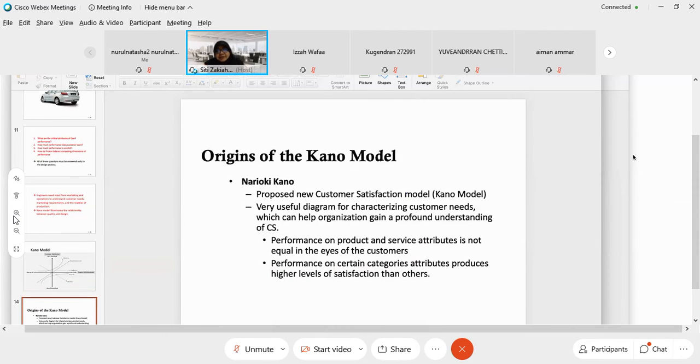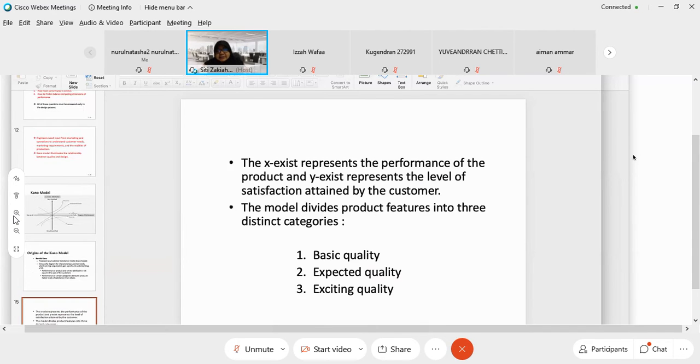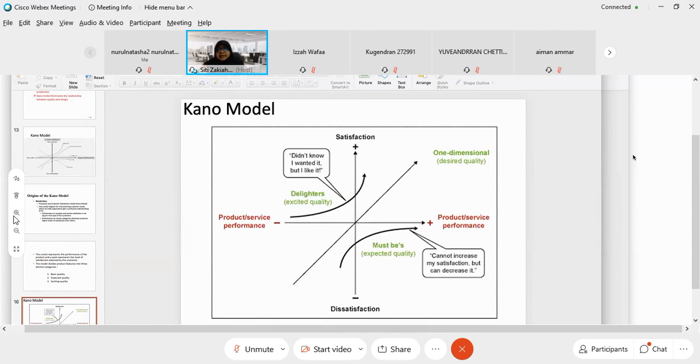Okay, the Kano model was proposed by Noriaki Kano. Okay, he is the guru for the customer satisfaction model, right? So performance on certain categories of attributes produces a higher level of satisfaction than others. Okay, ni kita dah tengok tu. Okay, the Kano model. Okay, this is the expected performance, right? Must be, or the apa tadi saya cakap? Dissatisfiers, and these are the delighters or exciters.